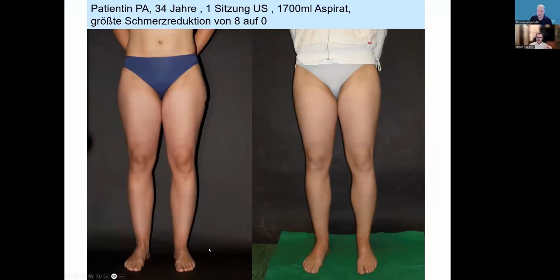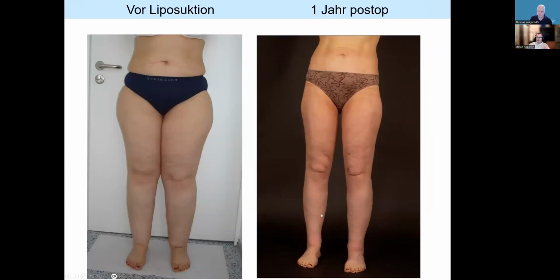Just some examples. Here you see just lipedema of the lower legs, but 8 on the pain scale, and that means there is no correlation between the stage and the complaints. A patient in stage 1 sometimes has more pain than a patient in stage 3. Here, after liposuction of the legs, you see another effect. Her trunk is slim. She lost weight because she did more sports, had a better quality of life, and then it was easier for her to lose weight.